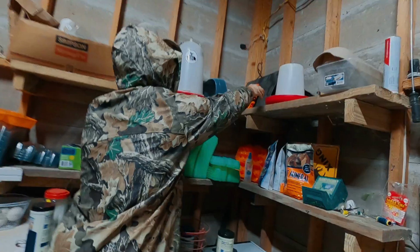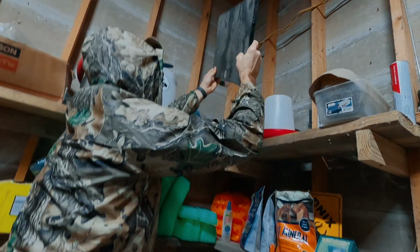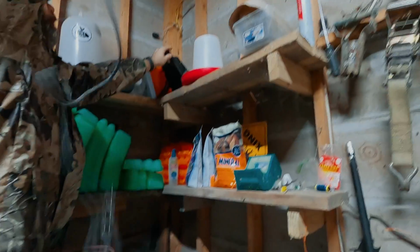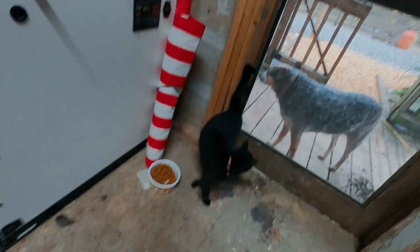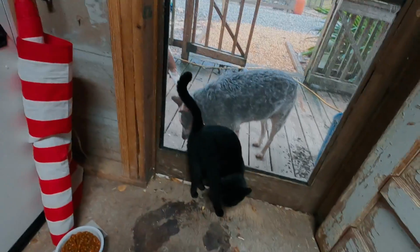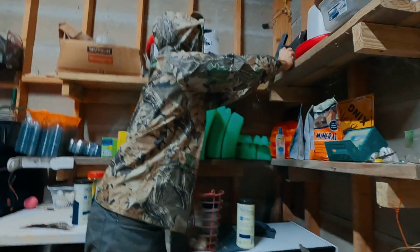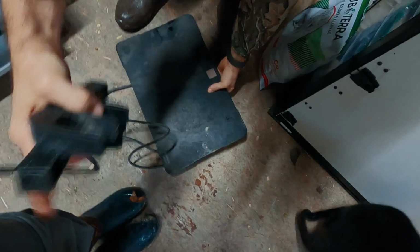All right, let me grab, here it is. That one that just fell over is for a cat to lay on. Okay. We can put it in here so Pink can lay on it. Okay. I don't know if she will or not. And this thing has legs on it too. Yeah, we're gonna put this up for them. All right, you ready? Let's go.